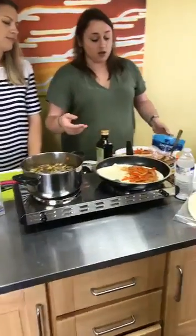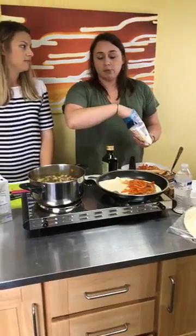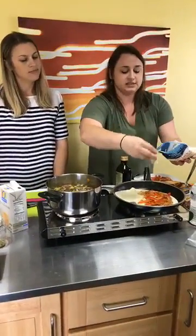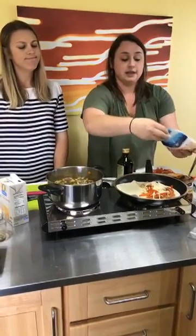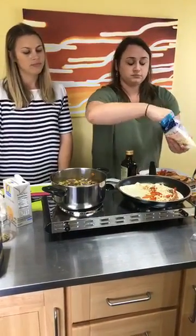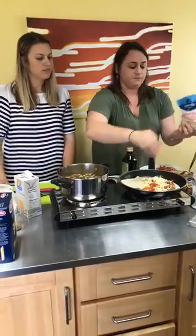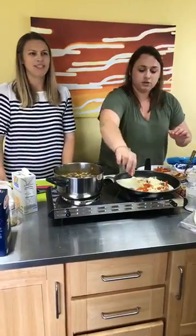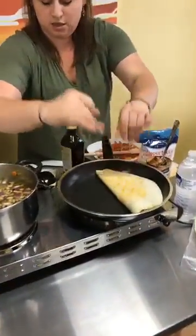So in this scenario, if you wanted to do chicken, beef, pork, whatever, you can set all the toppings up, have everyone make their own quesadilla, and then just heat it up. All right. Yummy. I got the cheese on. Okay. Now what we're gonna do, I'm excited to try that, flip it. Ooh, look at that. Getting some nice color on that.